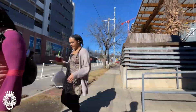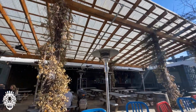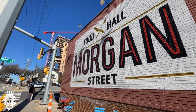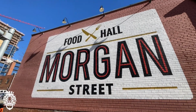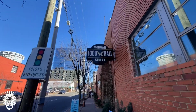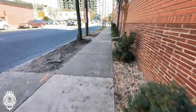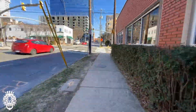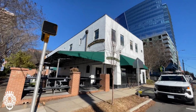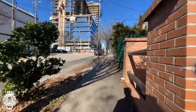And then right beside that, conveniently for the people who work at Citrix and all downtown, is Morgan Street Food Hall. It's one of 2 food halls downtown. It's a bit larger than Transfer Food Hall. It can get crowded, so just beware of that. Really, really great place, though. Lots of great variety. And then next up is the Flying Saucer Beer Garden. Been here for many years. Nice place, great place for beer.